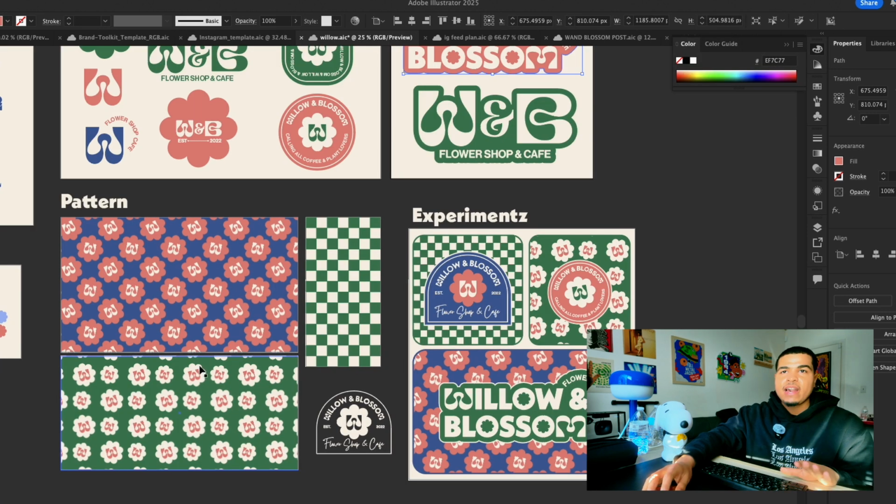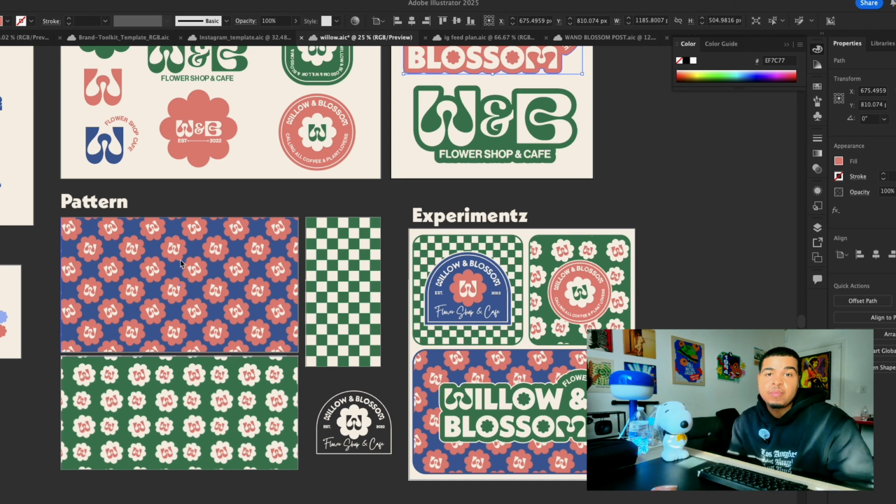Of course, we have the patterns. Pattern isn't always needed, but like I said, you want to be setting yourself apart from your competitors. Your competitors just might slap their logo once on whatever they do, but you got a whole pattern. You got a whole suite of different logos. Now people are going to recognize you. It's so important just to have your clients walk away remembering who you are and your brand, because that's gonna make them wanna come back to you.